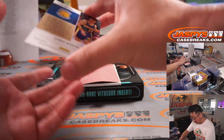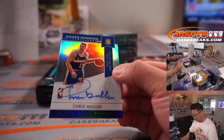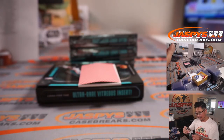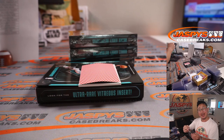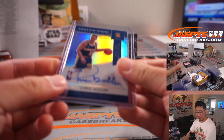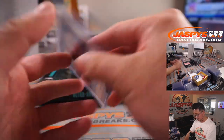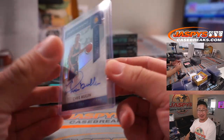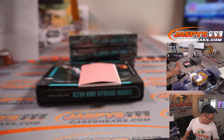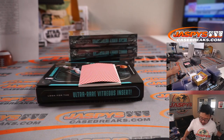We've got a Warrior. Warriors come out to play. Chris Mullen. Look at this. Award-winning autographs. Your 1991-92 All-NBA first teamer, Chris Mullen. Nice on-card autograph for Golden State. That's part of the number block group, and guess what? Not numbered. So that'll be collected with the Golden State group along with the two non-numbered base cards.